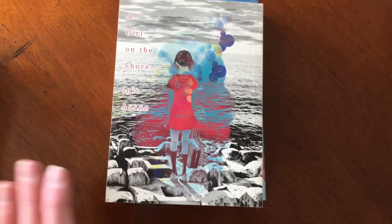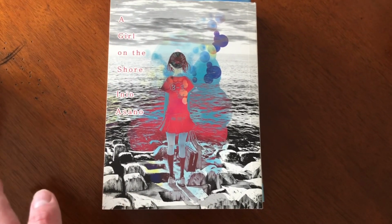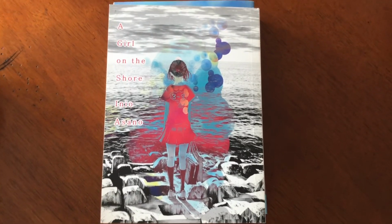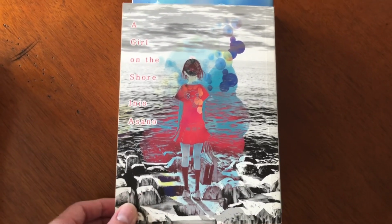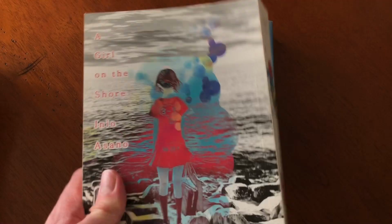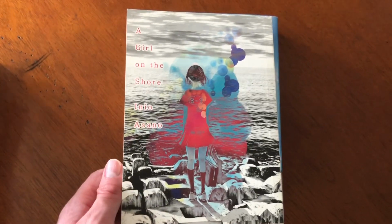It came wrapped in plastic when I bought it, so I'm assuming there is some explicit content, so I'm not sure if that's what people are upset about or whatever, but yeah, hopefully I'll like it, because if I don't, that's unfortunate, because it's not like the cheapest volume of manga ever. But yeah, Girl on the Shore. I really don't know what it's about. I just heard people talking about it, and I thought the cover was pretty, and I bought it on a whim. So yeah, there's that.